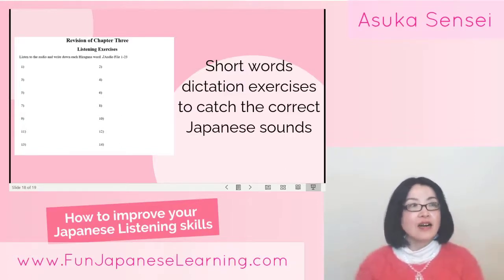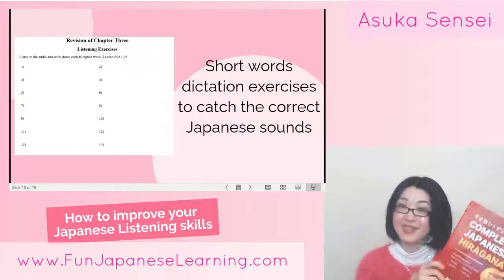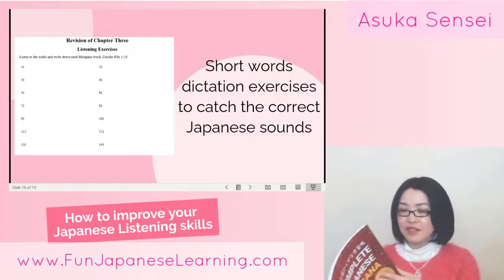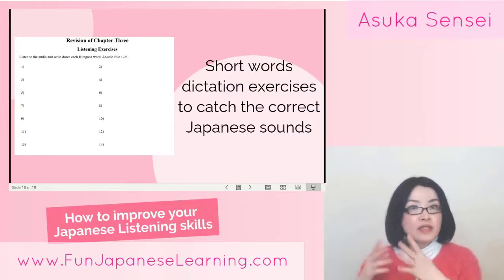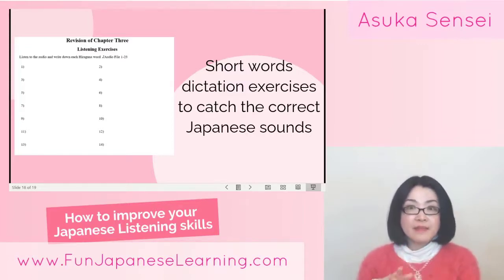You can write down just a word, and use hiragana if you can, because this is a hiragana workbook. You can get the answers at the end of this book, so you can check whether you got the correct hiragana and the correct sound. This is a much shorter version of dictation. So if you are a complete beginner, or if you have not done dictation activities before, maybe it's a good place to start.